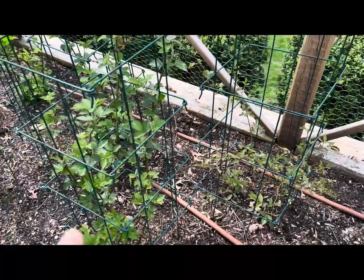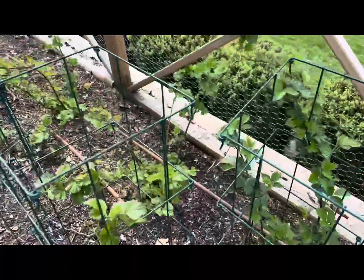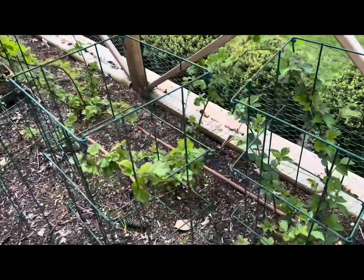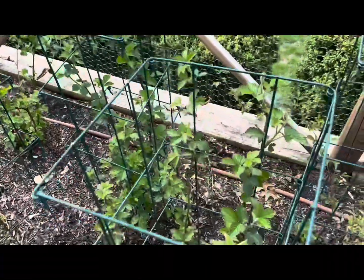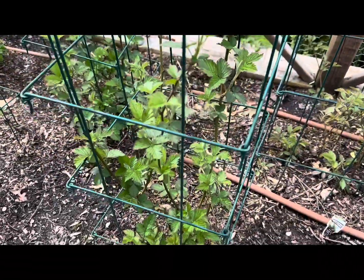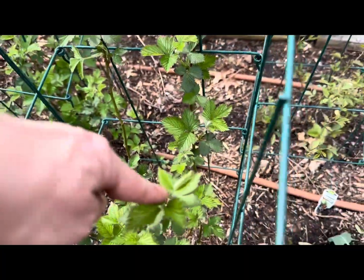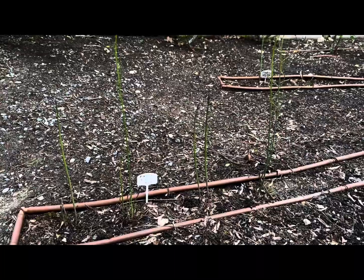I also have quite a few blackberries growing in my south side garden, right over here against this fence. I trellis them to train their growth, but they're also awake from their dormancy and they're growing beautifully. Look at all the new growth they're putting on. Just look at all those baby leaves.